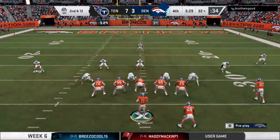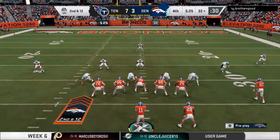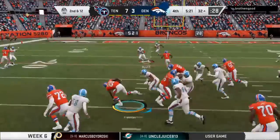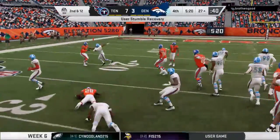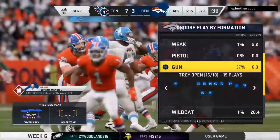They'll come up now on a second and long after the hold. What we got? Check it back. He's coming. After the penalty, here's Freeman. It'll be a gain of 5, and it's going to bring up a third and about 7 left.